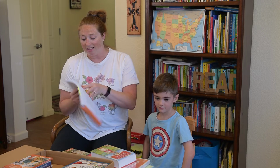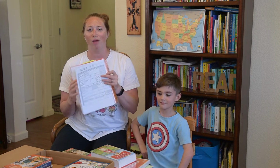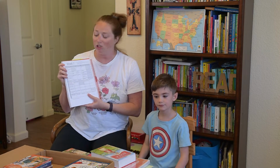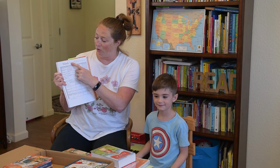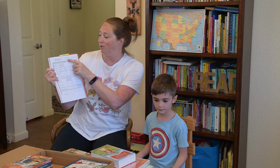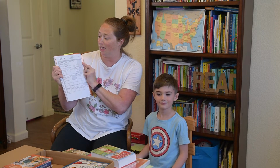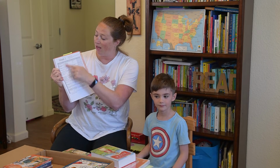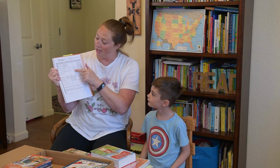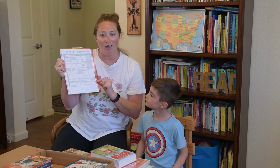All right, and the next thing I want to show you in here is the format or the layout of how the teacher manual works. So each week they have the week you're on, some of the topics, for instance, your name is special, Pledge of Allegiance, math overview, and overview of science. Then they're going to have the days laid out. Each day you're going to have Bible, language arts, history, science, math, reading, art, and your read aloud.